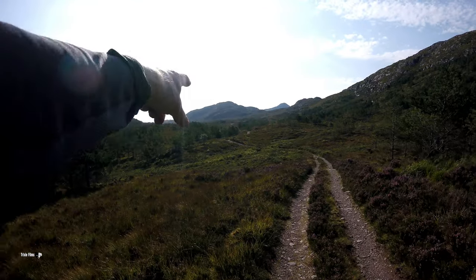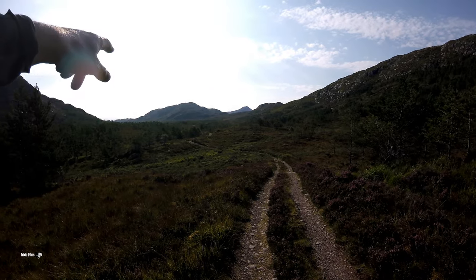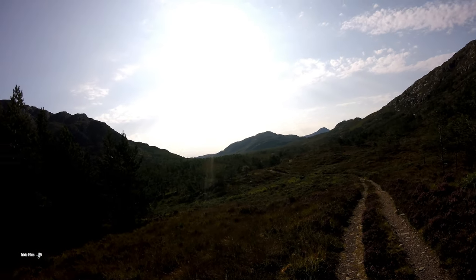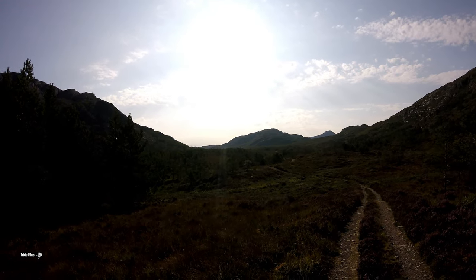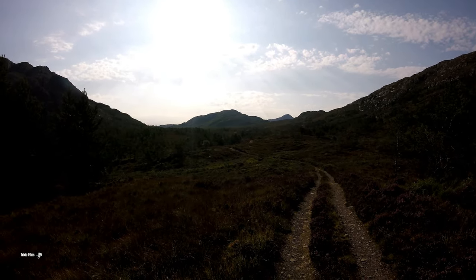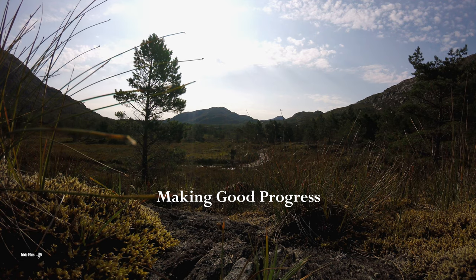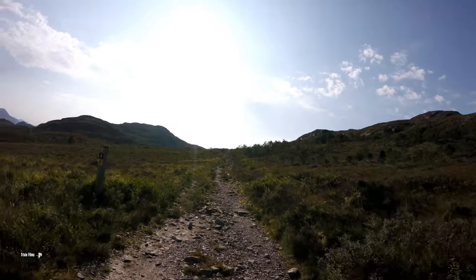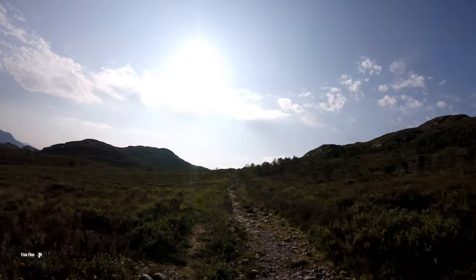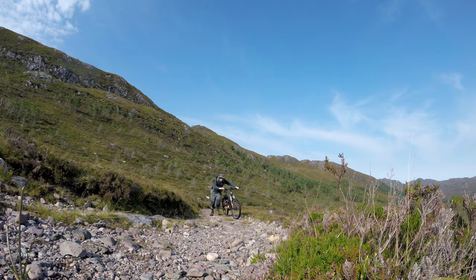So, the track runs right down here, as far as I can see on the map, round there, sort of way, up to that Corbett. It's getting warm now. We're in late August as well. No midges, good. That sun's blinding right in front of us. No complaints though. Pushing again. I'm gonna grab a drink now.